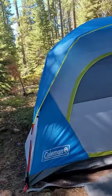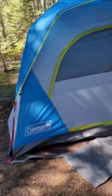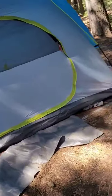Last night we slept very good in this tent. It was huge. It's a Coleman 6-person tent. It was fun, and we still had extra space to put other stuff and our belongings. But other than that, that's pretty much what we're doing.